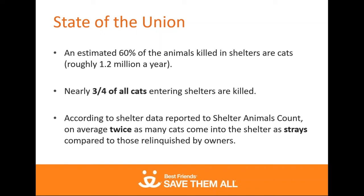And lastly, community cats don't have traditional, quote-unquote, owners. And we'll find out when Destiny talks a little bit about the community piece that they often do have more than one person in the neighborhood that's taking care of them. But these non-traditional owners may not go looking for cats in the shelter.